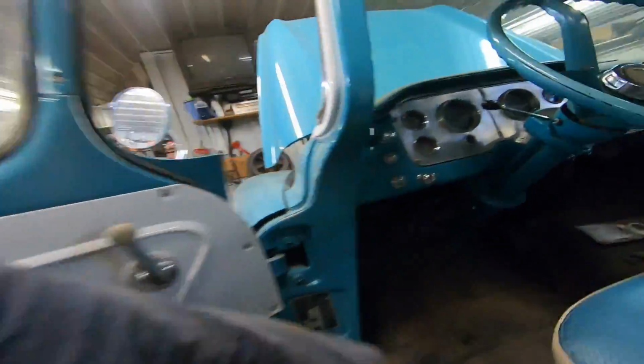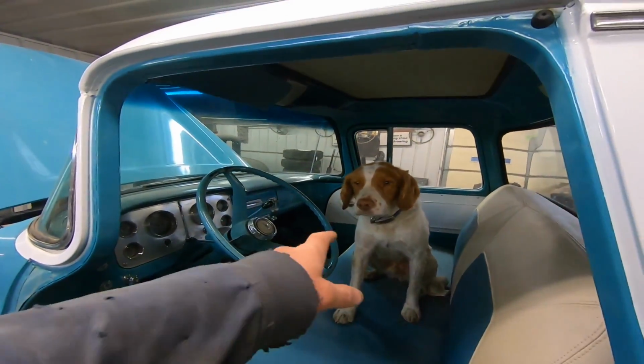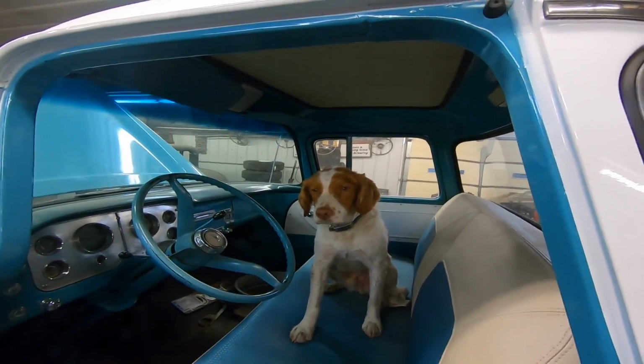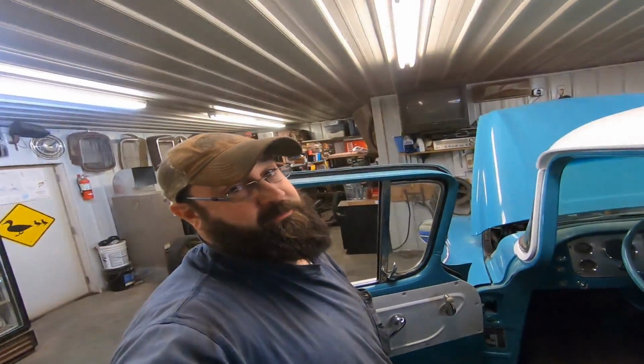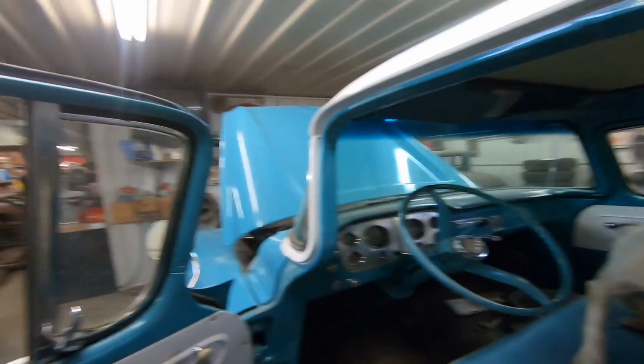How neat is that? You run with your hand. And it works. I haven't got a hold of it yet and ruined it, right, Duff? Because we hate park brakes. Unless it's a manual. And this really doesn't qualify, but it doesn't have a park pin, so.